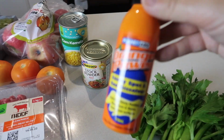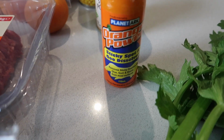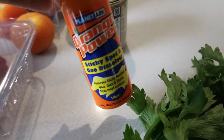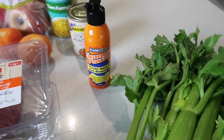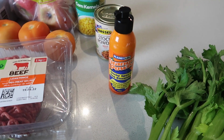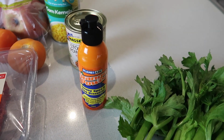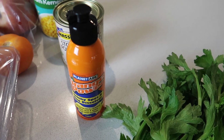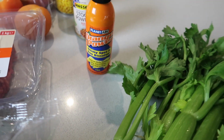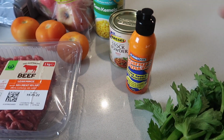Now, this is a bit of an odd one that I don't normally get, but I've just got some books that I'm hoping to sell on eBay, and I just need to remove some of the stickers. So I got this sticky spot and goo dissolver. In my recent cleaning video, I showed I had some stickers on a tub and I used the hairdryer, and that worked really well, but I'm just not sure how it would go with the books. So I'm just gonna have a try. I'll try both the hairdryer and this, but I just grabbed this because one of the eBay resellers recommended it. They use it all the time.